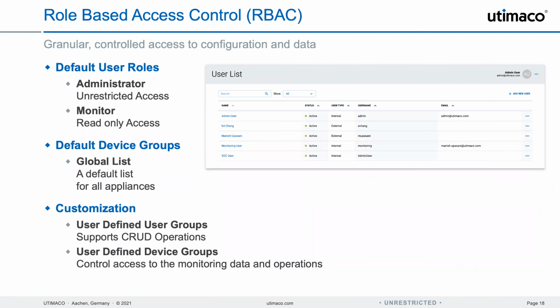Another thing I was talking about is the role-based access control model. We have two different preset user roles. One is called administrator, which has unrestricted access to the uTrust 360 environment, whereas the second is called monitor, and this provides read-only access to the HSM monitoring environment. We also have a concept of device groups, and this is where you can tie those two things together in such a way that a specific group of administrators has access to a specific group of HSMs.